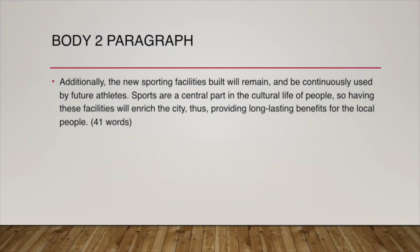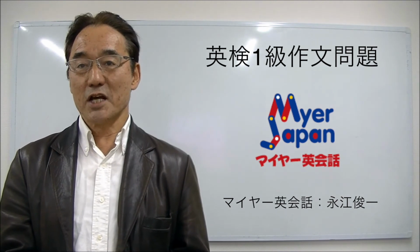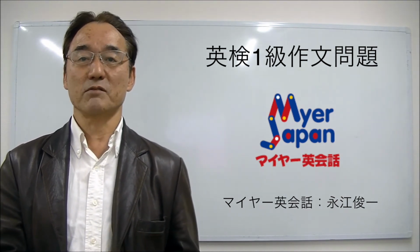Body 2 paragraph. Additionally, the new sporting facilities built will remain and be continuously used by future athletes. Sports are a central part in the cultural life of people, so having these facilities will enrich the city, thus providing long-term benefits for the local people. 41 words. Please note that I inserted a transition word additionally here to show that another perspective will now be raised.